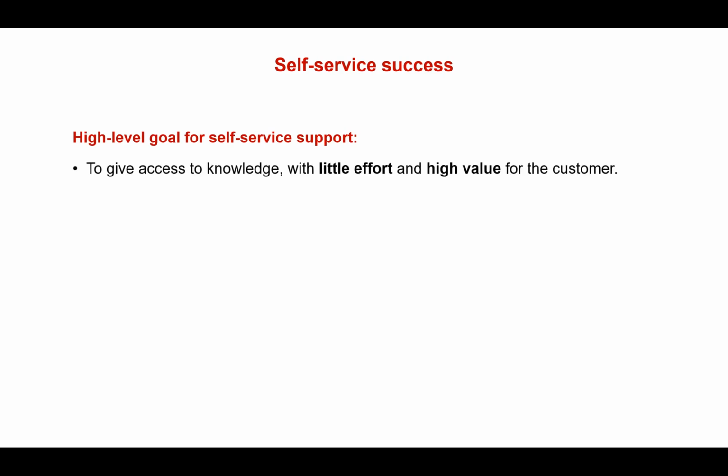Self-service success means that many people use the self-service support function and they are satisfied with it. The high-level goal for self-service support is to give access to knowledge with little effort and high value for the customer. If customers find useful information, 40 to 50% of the time, they will use it again. And customers will use a good self-service function 10 times more than they will contact us through assisted support.